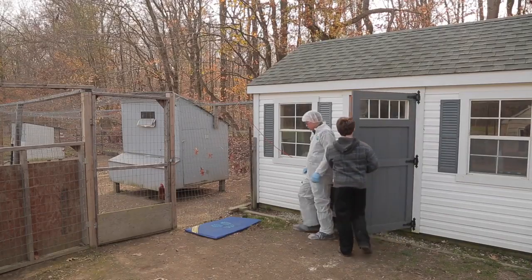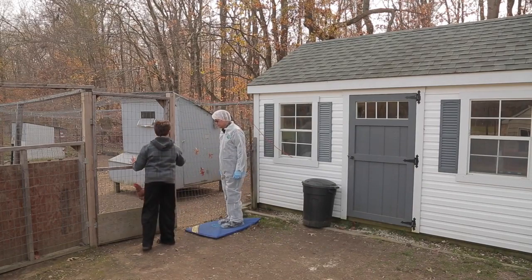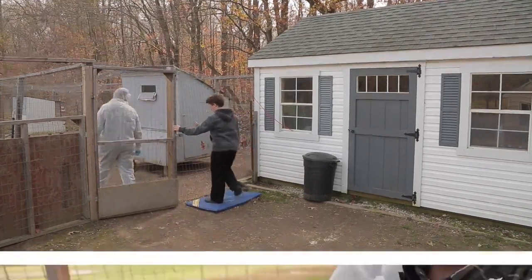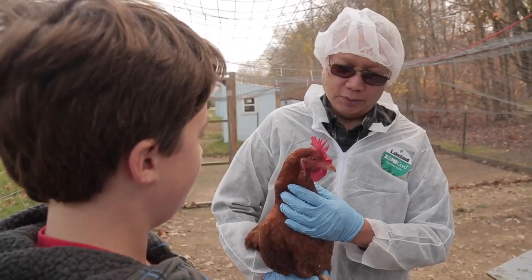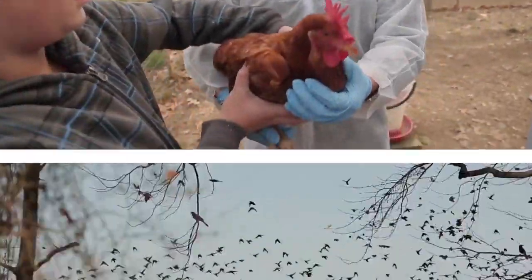It is important for you to provide adequate training on these biosecurity and disease prevention measures to whomever has access to the farm, including family members. Understanding how the avian influenza virus is transmitted from farm to farm is your first step in preventing the transmission of avian influenza and protecting your backyard flock.